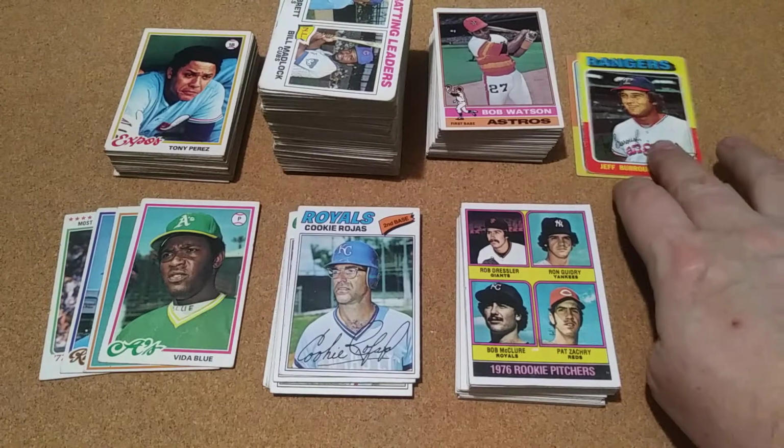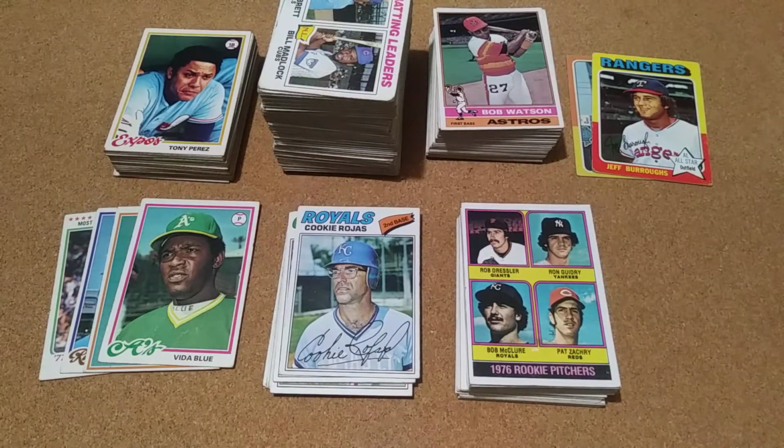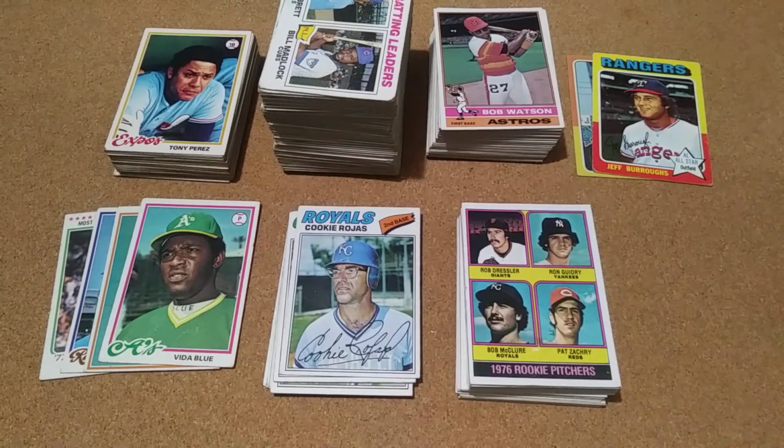And they threw in 275s. I don't know where them came from. This was from several different sellers on eBay, but I think I might buy some more 70s and 72s, but that's about it. Everything else I'm going to try to trade in and then start buying singles.